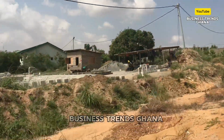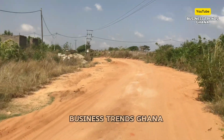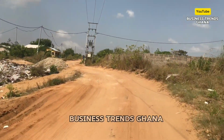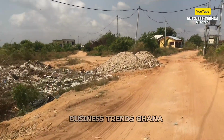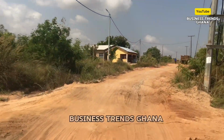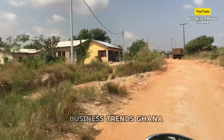You get to see this is a block factory right there, and the block factory is on your left. And you also get to see how the road is. See, they are pouring boulders on the roadside. I'm pretty sure they are planning to use it as filling, to fill the road so that it will level up. Usually when you see them pouring stones like that, or pouring waste at those locations, that's what they intend doing.